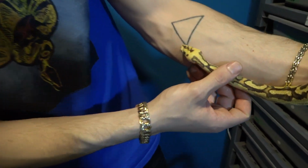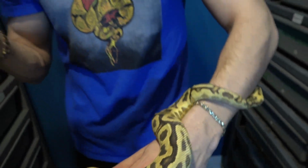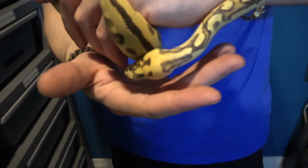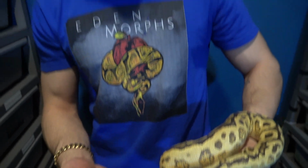Even with that head stamp, it doesn't just look like your typical spot nose head stamp. And if you were to go and Google a spot nose fire yellow belly clown, it's going to look a lot different than this. So fingers crossed that it can even prove out for Orange Dream too, because that would just be insane. So a lot of big plans for this guy.